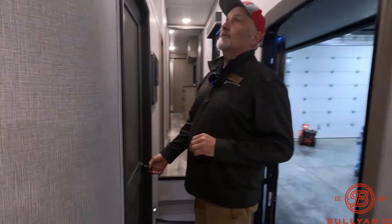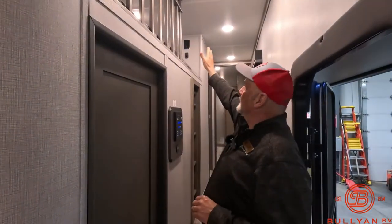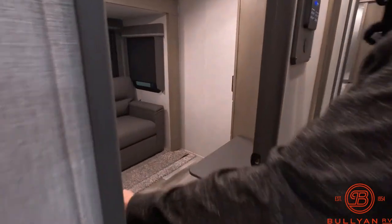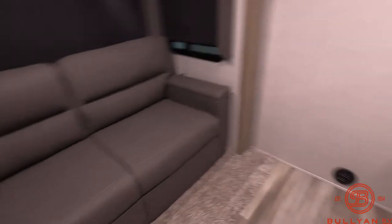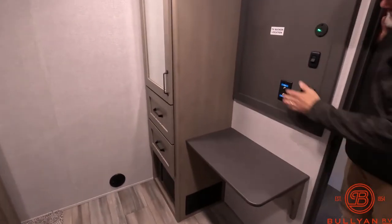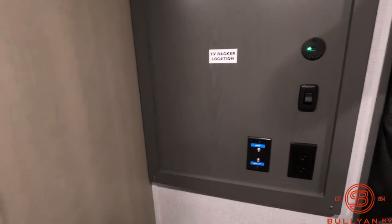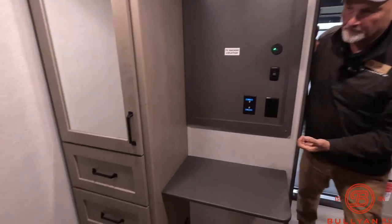And this is the BH. It has the bunk loft up here with the ladder. We'll take a look at that in a second. First, there's your office. If you're working from the road, this is the perfect place to work right here. This is the TV backer, and it's easy for me to picture a small television here that doubles as a PC monitor. That's the way I do it at home.